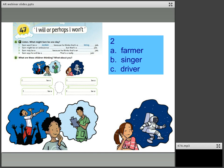Now, Sarah has decided. She's chosen her job. Which job will Sarah do? What will she be? An astronaut. I'll be an astronaut, is what Sarah says. Again, we could ask students to say what's good about being a singer, a doctor, an astronaut.